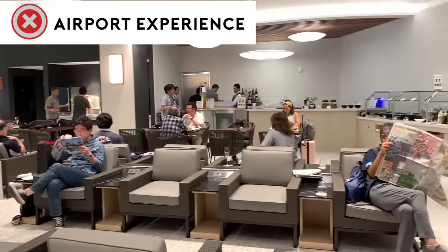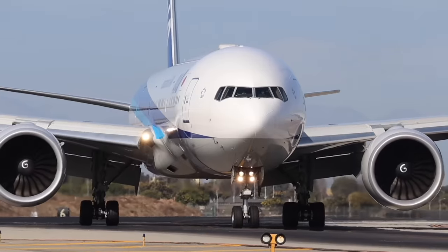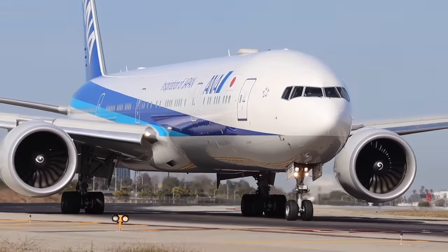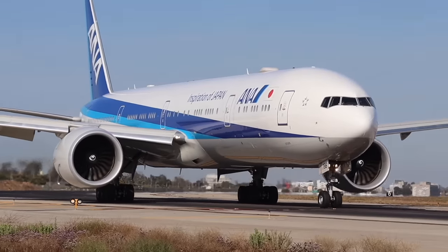The first class experience should be special at the airport, but the lounge is fairly ordinary and also fairly crowded. So how can we fly ANA first class cheap? I think the obvious answer is using miles instead of cash. But maybe you don't have enough miles, what to do? The best way is actually to buy miles on LifeMiles.